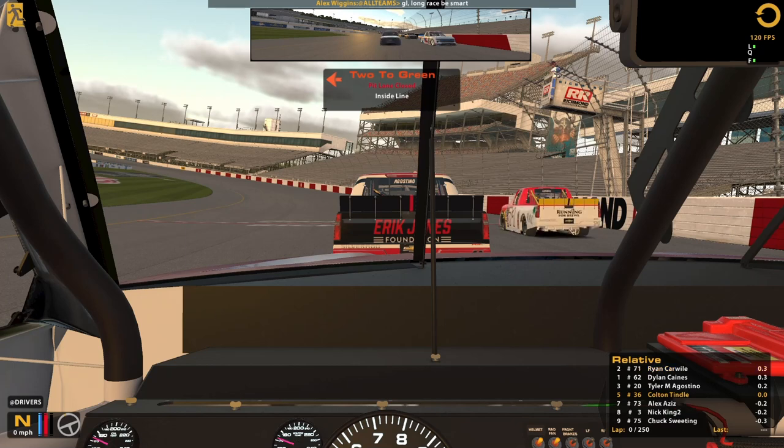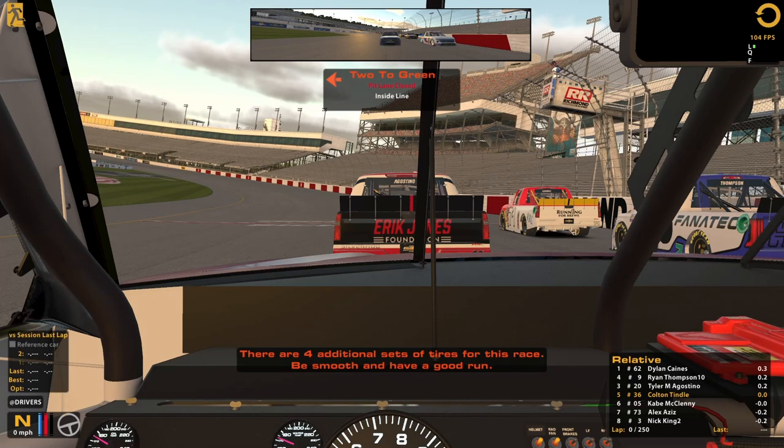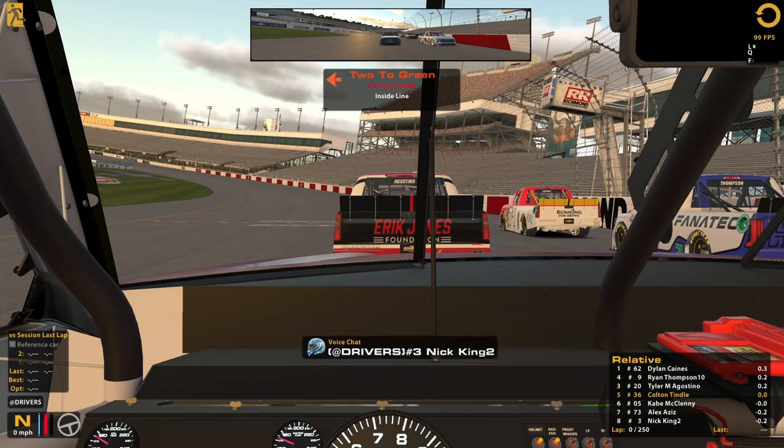Even getting onto pit road, it felt like it's tough to get the truck turned down. So I was like, you know what, I can probably get away with a little bit more rotation from this. Probably could benefit me. We'll see how that works out. Hopefully well. But we're going to take it easy. Track temp is 97. The air temp is 95 Fahrenheit.